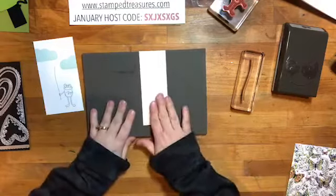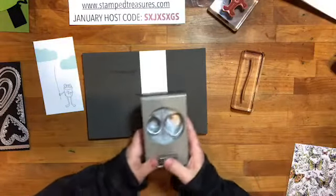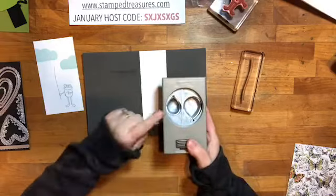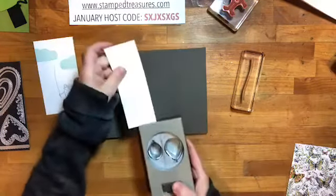Okay, so I've got a scrap piece of white. And now another trick, because I made this mistake this morning when I was creating this card: you want to have a look, flip your punch over upside down and figure out how you're gonna slide it in, so how you need to stamp.